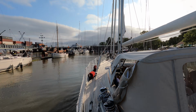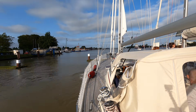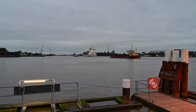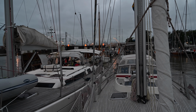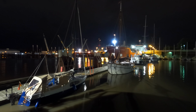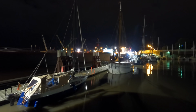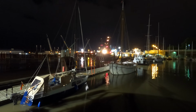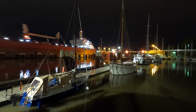This time the marina was open and we moored outside another Swedish boat. The marina is right next to the docks where the big ships go, and the traffic runs 24/7. It's crazy how loud the propellers sound in here in the hull.